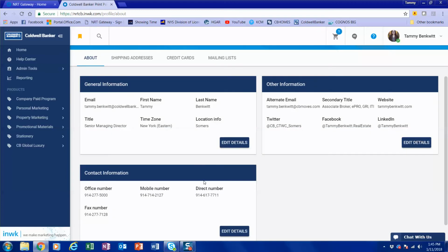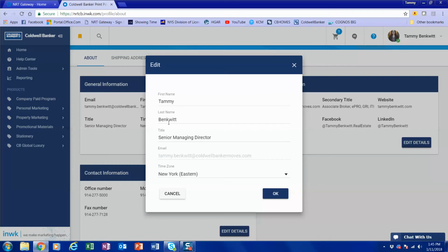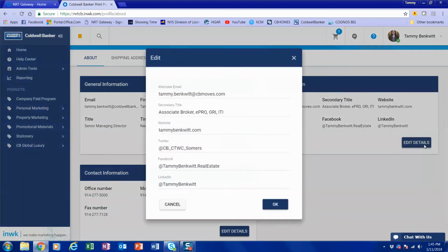So you come in here, you click on Edit the Details, and if there were any changes that needed to be made, you would then click on OK, and then you'd move on to the next one. How about this one? Other Information. Edit Details. Make sure that your email address is correct. Okay, make sure that your title is correct.